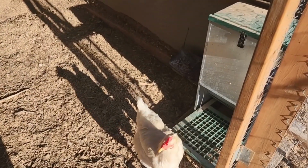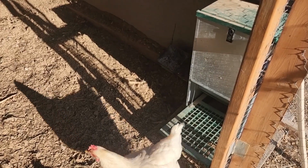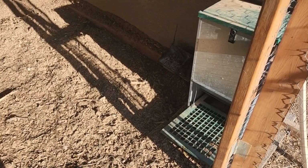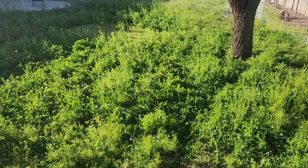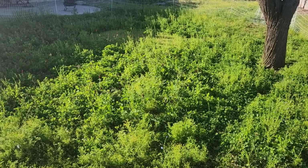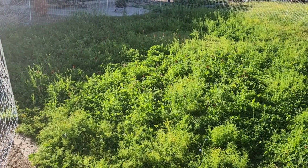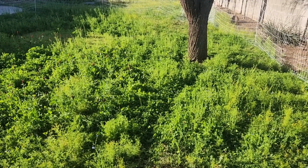We got a treadle feeder that they have to step on that plate there to get access to the food. We were having a lot of problems with wild birds getting in here and eating their food. Leaving the coop stationary has been nice. We got this portable fencing and have been able to string that out and give them a big area to roam during the day. So we let them out during the day and then put them away at night.